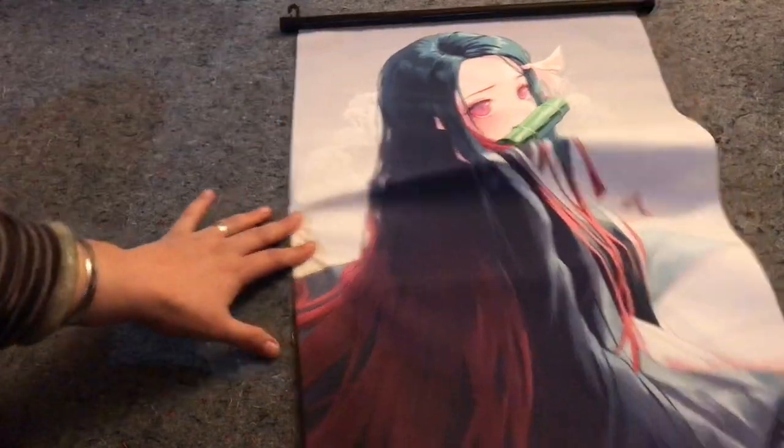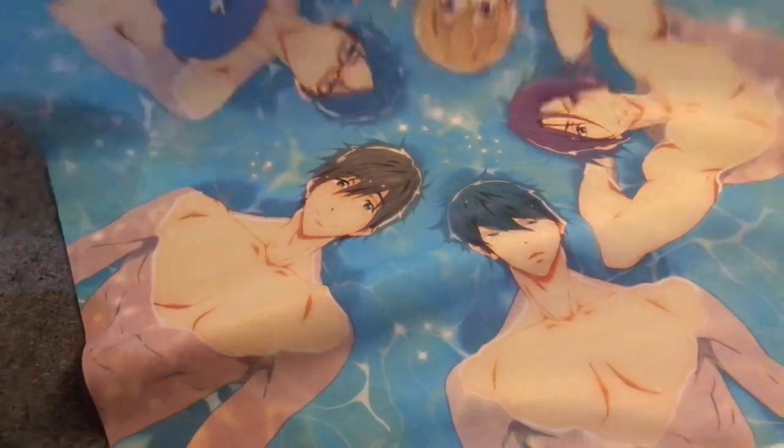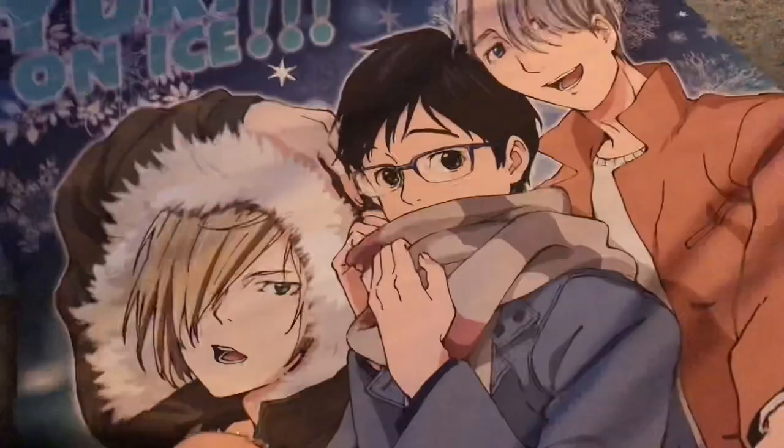Let's get started. We found three of these anime posters. So this is the first one. This is the second one. And this is the third one. And it's Yuri on Ice, this one. So they're like flags, material feeling. Pretty awesome.